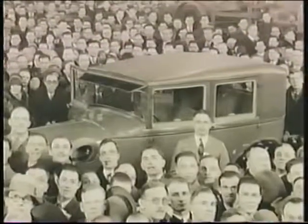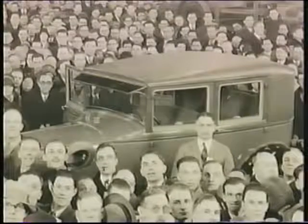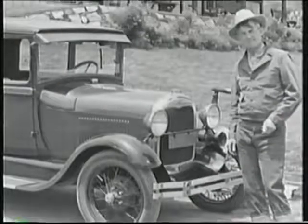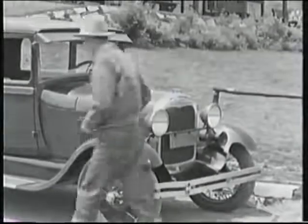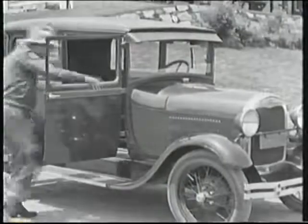There hadn't been a new Ford in 7 months. 10 million people turned out to see the Model A in the first day and a half. Hundreds of thousands of orders were taken. One of the first to take delivery of a new sedan model was cowboy humorist Will Rogers, a longtime Model T owner.